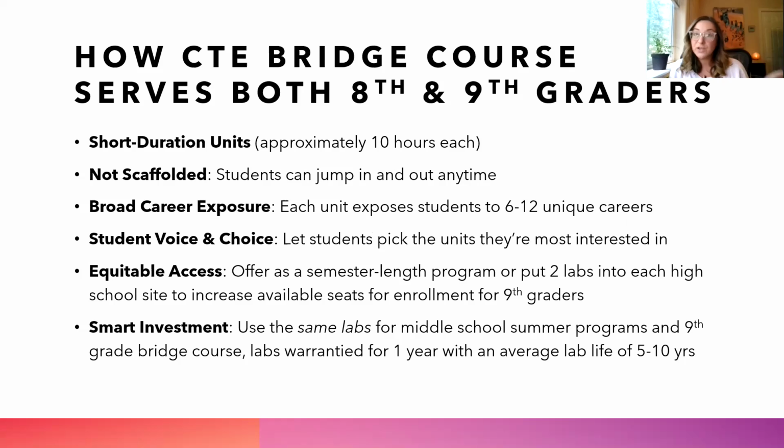So within any unit that they take, whether they're in 8th grade or 9th grade, it's going to show them what those actual jobs are, how much they pay, where they can get the additional training, how much training is needed, who's hiring locally, and the growth potential for those careers. So it's great insight in concert with the hands-on opportunities for them to try those things.